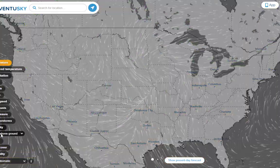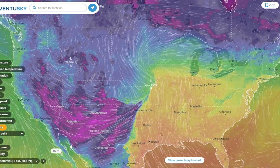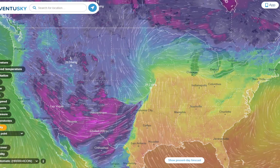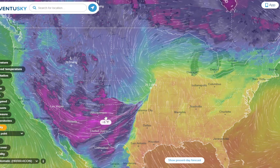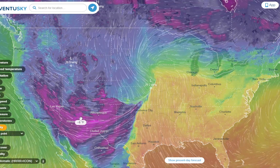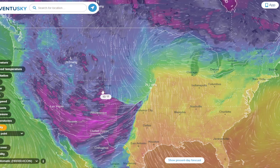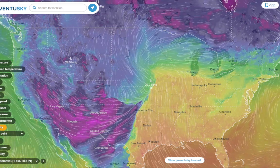And then if we take a look at the humidity and the dew points, this will illustrate it as well. You can see all that moisture coming up, real humid air all the way through the whole eastern third of the country. And then you've got the nice dry air over here. That's why places like New Mexico got strong winds, even into Arizona. Dry air and strong winds are bad for brush fires. And that's why I think we have some over there.